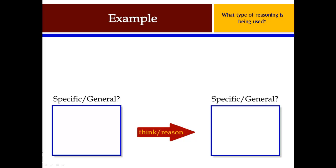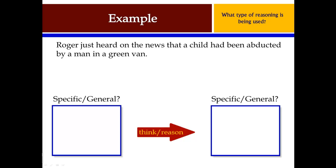So sometimes we'll be asked to determine which type of reasoning is being used. And so in order to do that, you must decide, are you starting with specific or general, and are you ending up with specific or general? So you have to observe the kinds of information you're given, decide if it's specific or general, observe the kinds of conclusions that are shown, are they specific or general, and then you can indicate the type of reasoning that was being used. So here's our first observation.